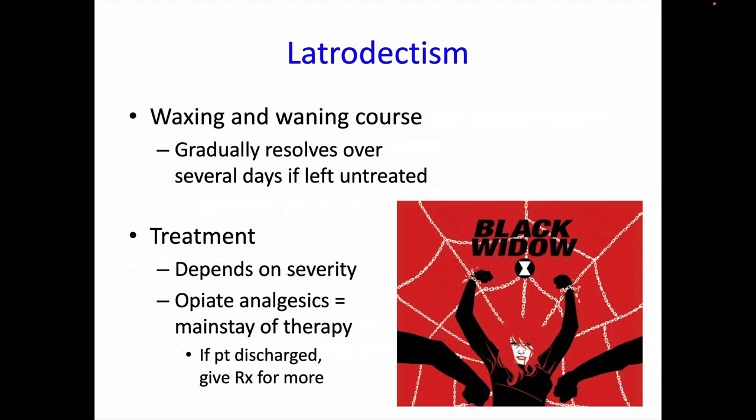The clinical course typically waxes and wanes, gets better and gets worse, and then it gets better and it gets worse, and it will gradually resolve, typically over several days, if left untreated. How you have to treat it depends upon its severity. It's typically bad enough that the person will need some opiate analgesics. Now, because the normal course is that it waxes and it wanes, you think, I gave some pain medicine, now the patient is better, you send them home. Well, you can expect that it might come back in waves, so they probably need to be discharged home with some additional pain meds.